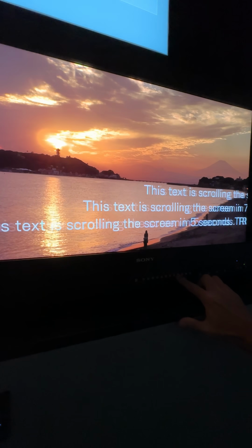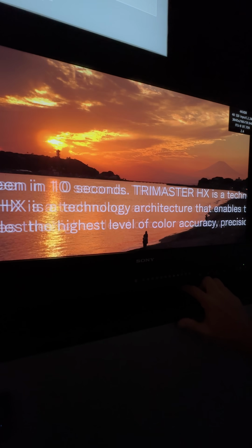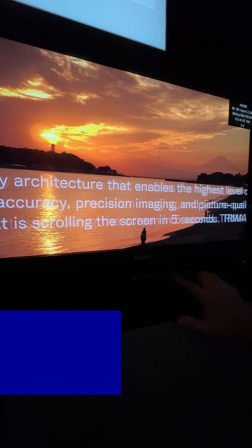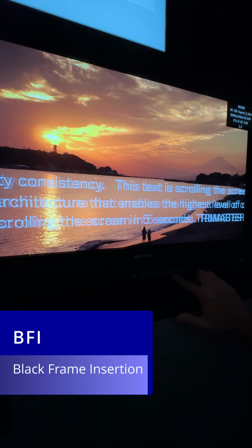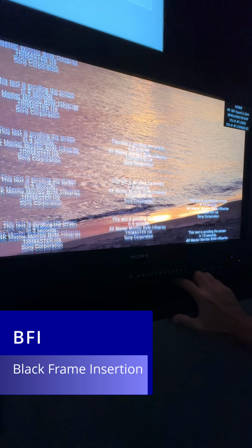2. Taking advantage of the higher peak brightness, Sony has introduced a fast pixel response function to increase motion clarity for use in sports broadcast monitoring by activating black frame insertion or BFI, although this would introduce some flicker and dim the picture slightly.